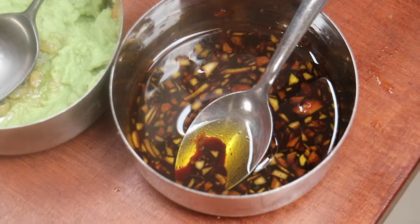Garlic, olive oil, soya sauce, and you can put a bit of sesame oil in it.